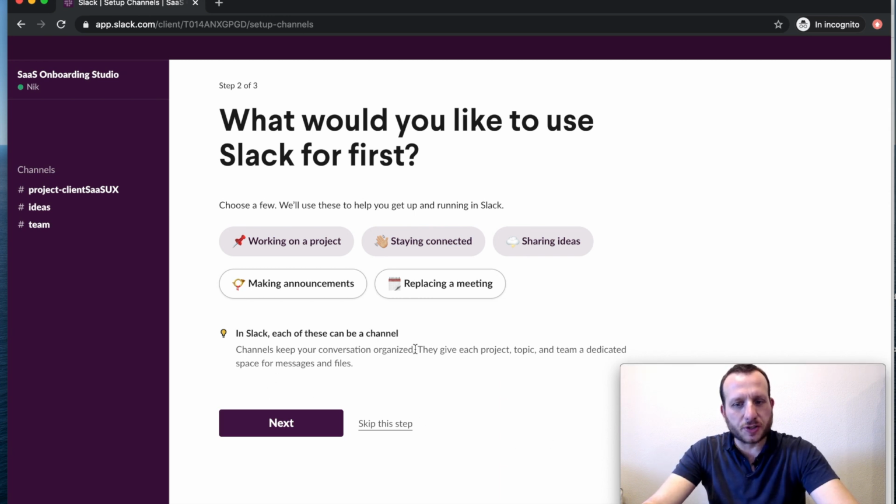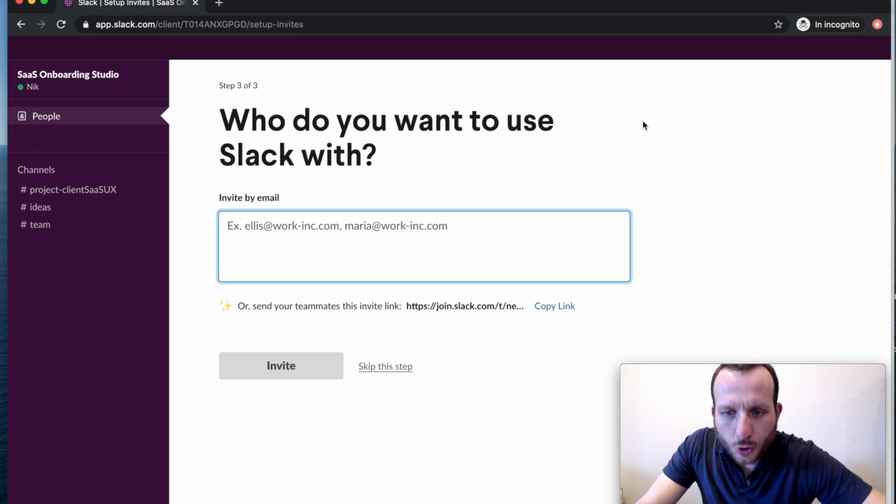And they say channels keep your conversation organized. They give each project, topic, and team a dedicated space for messages and files. Okay, perfect. So I have created the name of the company. So this will be the workspace of the company. Probably there would have been a little label here saying workspace. As they're putting here the label for channels, it would have been useful. Anyway, okay, next. What do you want to use Slack with?